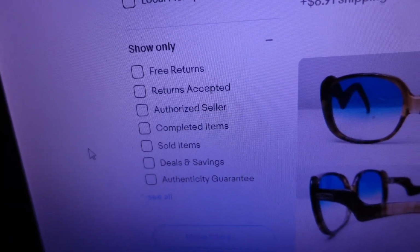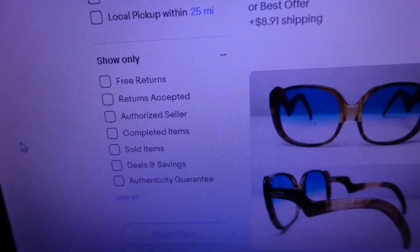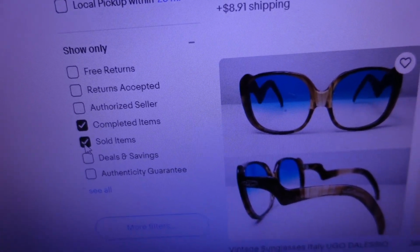But let's take a look at what is actually selling. With 1,900 listed, what we want to know is what is actually selling. So we go over here to the show only and we click the sold items box right here. Click that and it'll show us what has actually sold in the last 90 days. That's something I recommend all resellers do before they decide to sell something. Go ahead and see how many are out there and how many are actually selling.